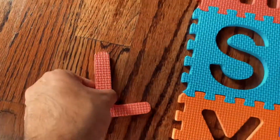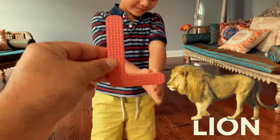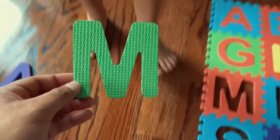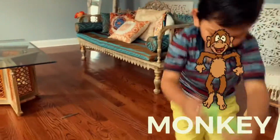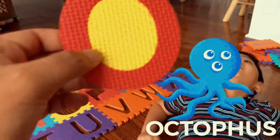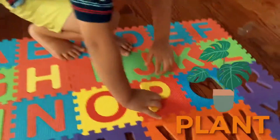All right, the next alphabet is L. L for? Lion. Perfect, L for lion. You can place it on the puzzle. Perfect. The next alphabet is M. M for? Monkey. Okay, the next letter is O. Perfect, there you go. The next letter is P. P for? Plants. Perfect, P for plants.